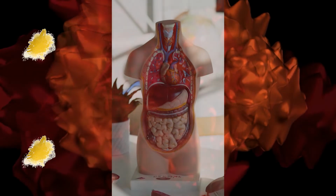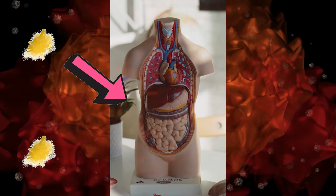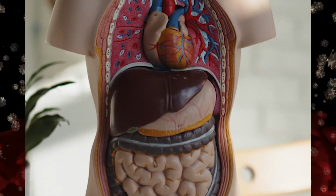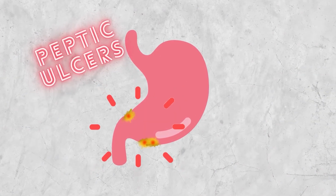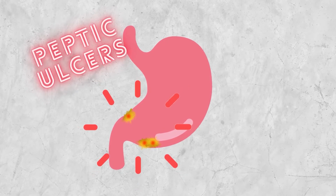Zollinger-Ellison syndrome is a rare condition in which one or more tumors form in your pancreas or the upper part of your small intestine, the duodenum. These tumors, called gastrinomas, secrete large amounts of the hormone gastrin, which causes your stomach to produce too much acid. The excess acid then leads to peptic ulcers, which are open sores that develop on the inside lining of your stomach and the upper portion of your small intestine.